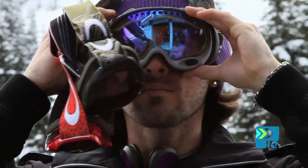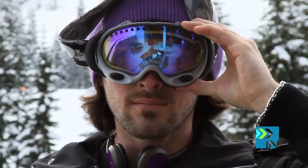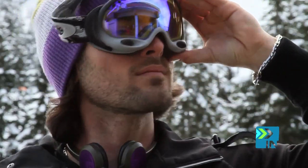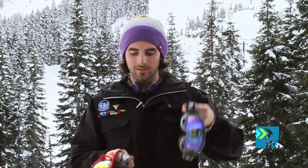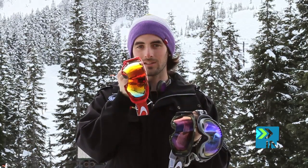And then the third one I've got, I'm sure you're going to see my eyes really easily through this one. This is for the days that it's snowing heavily and there's clouds above. I mean, not a lot of sun. So you got those 3 main types. You got the ones for not sunny days. These are for clouds. These are for clouds and sun. And then you got these for just strictly sun.